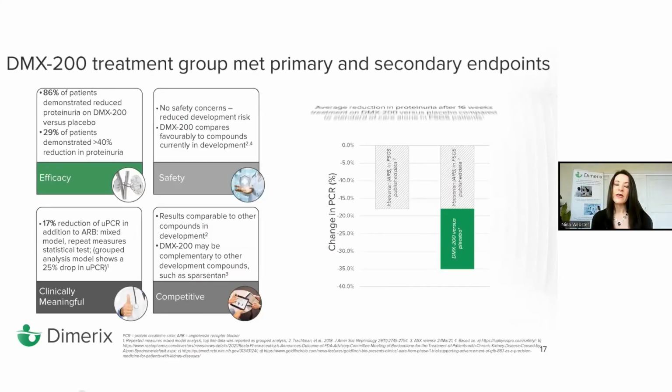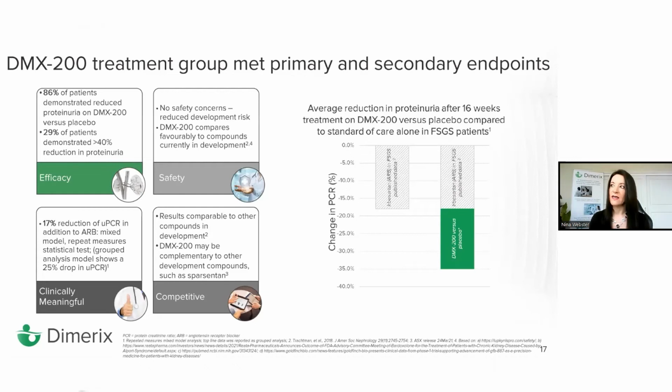In 2020, we completed our phase 2 clinical study. We were very, very pleased to see 86% of patients see a benefit on our drug versus the placebo. We also saw a clinically meaningful drop in protein in the urine. Remember, that's the measure of kidney disease progression, in addition to the current standard of care on the angiotensin receptor blocker.